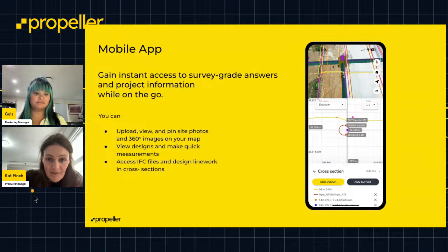And so I'm really excited to focus more on this and help get more information out there. Yeah, definitely. And I know when I speak to customers, especially on the photos and media feature, and this might resonate with you, if you're not using the Propeller mobile app, you take photos of site, of things that need to move, things that need to be fixed, or any hazardous things, and you text it to someone or email it to someone, and then you never see it again.